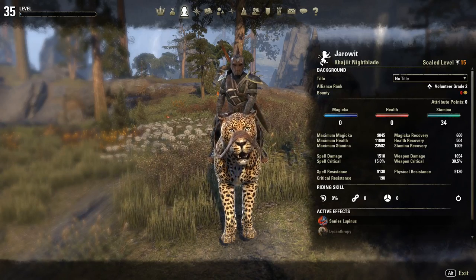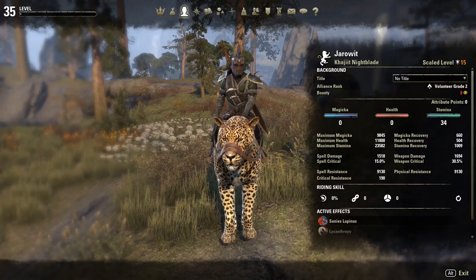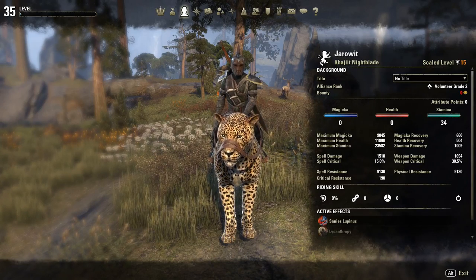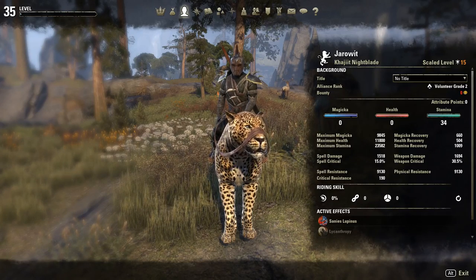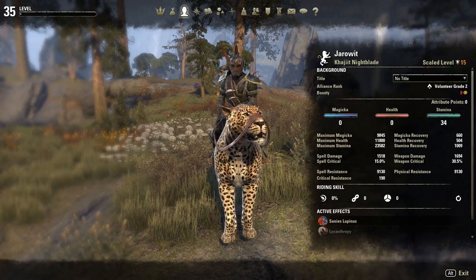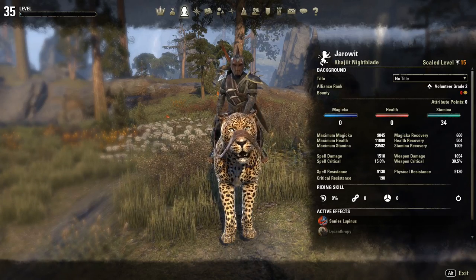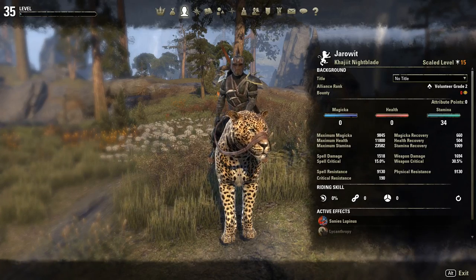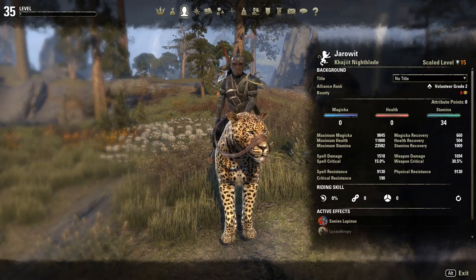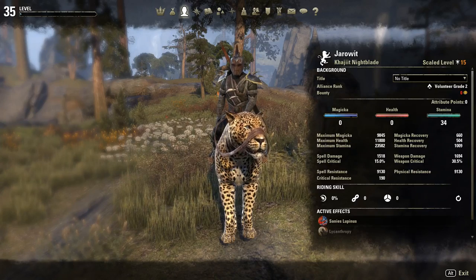Let's see if I can find another mount. I'm trying to find an image to show you which mount I'm really looking forward to getting, if somehow one day it becomes available, I have to have it. This is the leopard, which is fantastic. I think it's the best one you can buy right now, but the one I was looking forward to is a little different. It's like a mix of a tiger and hyena sort of thing. I don't even know how you get it, to be honest. For all I know, it's a drop maybe from somewhere.